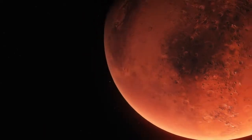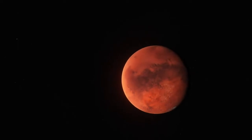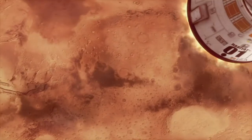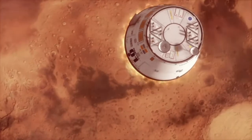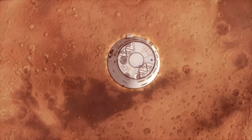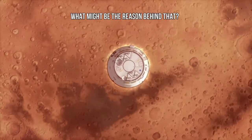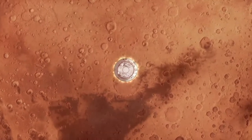Sure, it looks red to us, and the surface too looks red because of various forms of ferric oxide present in Martian dust. But if you get a close-up view of Mars with an orbiter or rover, the red color doesn't last that long. Once you go only a few millimeters deep, it isn't red. What might be the reason behind that? Let's talk about the reason behind that in this video.